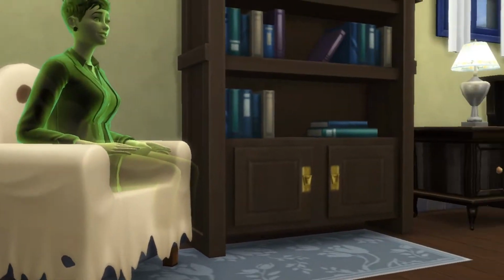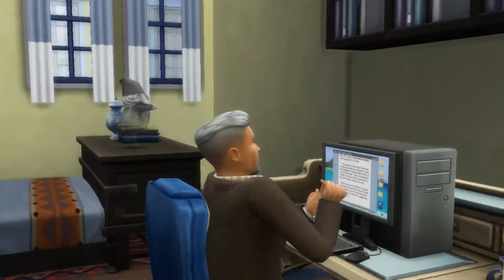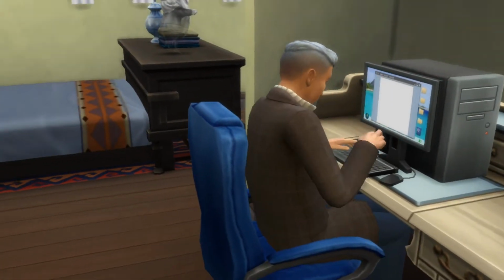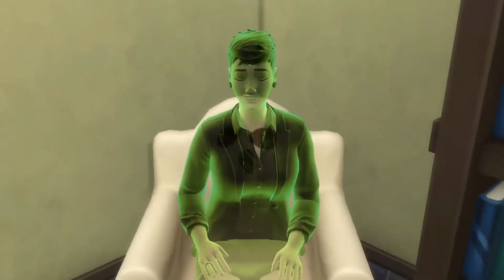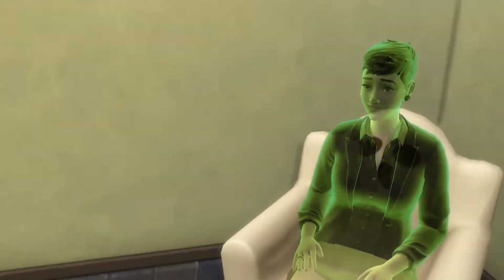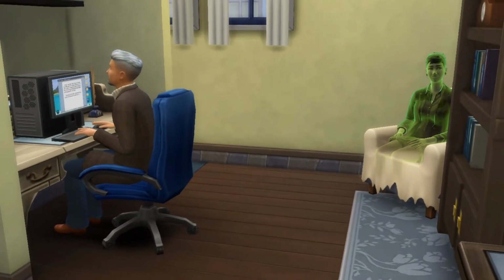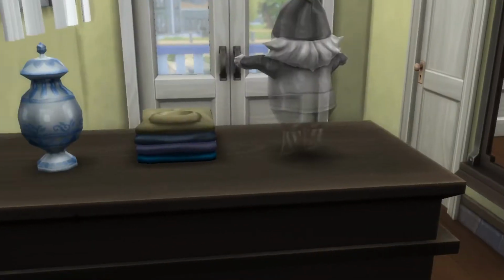But her and her hubby live here, and they are very, very happy together. This is Mr. Victor right here. He is writing away. He is writing a novel because, like I said, he's a writer. And his wife, his poor deceased, haunts him in the best way possible because they have a very romantic relationship. Yeah, their love transcends this world.